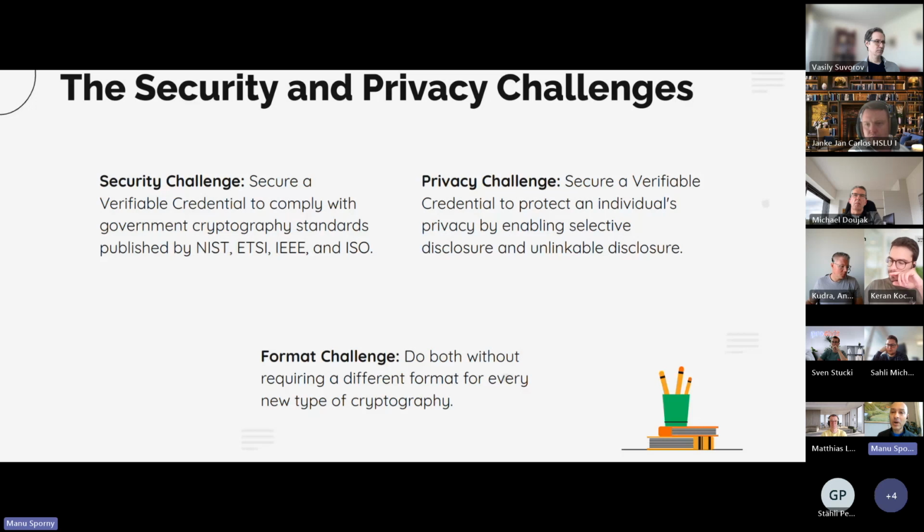The next thing is a privacy challenge. We need to also make sure that we're protecting an individual's privacy when they use these digital credentials. The traditional way of doing digital signatures is a full disclosure of the information that's signed. So if you do a digital signature over a PID, a personal ID document, or a driver's license or an employment authorization document, when you show the credential, every single field is shown. And that is not good from a privacy perspective in many use cases.